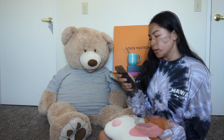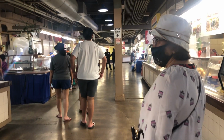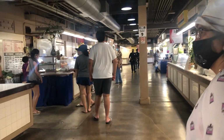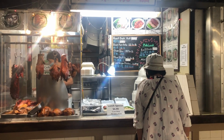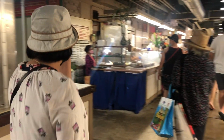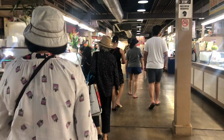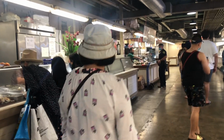And then after that, we went to a market. I don't know if it's an Asian market, honestly. On my phone, it's called Maunakea Marketplace. For some reason, it felt like a Filipino marketplace. There's a bunch of stands where they sell Filipino food, Asian food, boba, anything that you can think of as far as Asian cuisine, you can see there. But it felt more authentic, if that makes sense.